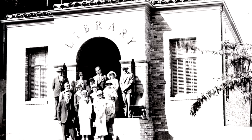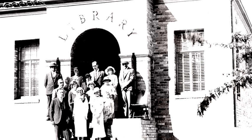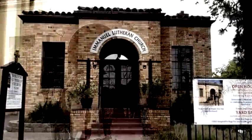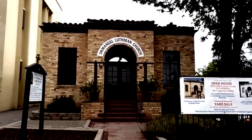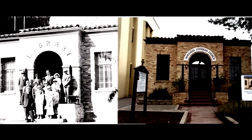Amador County Library, Emmanuel Lutheran Church, Jackson, side by side, 1933 and 2019 photos showing the changing face of Jackson's library and church.